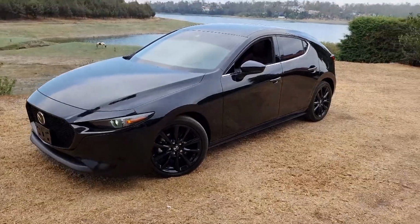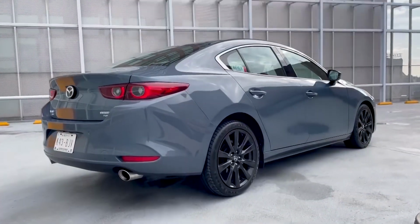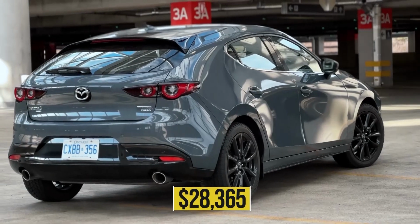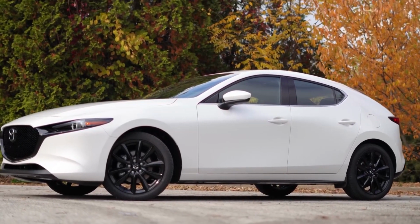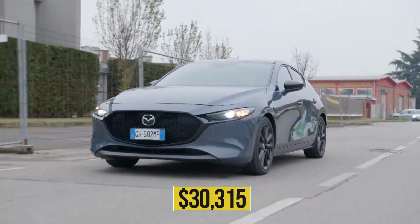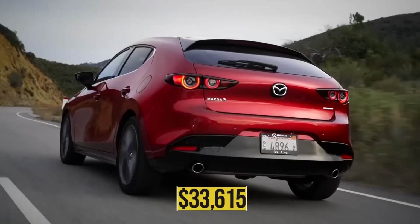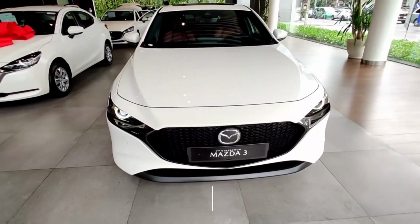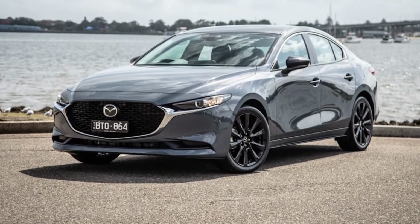Not to mention, the Carbon Edition is also still lower than $30,000, as the starting price for that is $28,365. The front-wheel drive 3 2.5S Premium Hatchback starts at $30,315, while the Turbo and Turbo Premium Plus versions will cost $33,615 and $35,165 respectively. That's a hot deal right there.